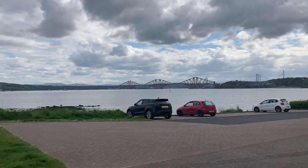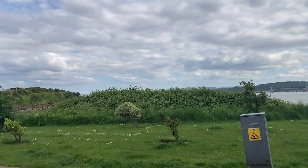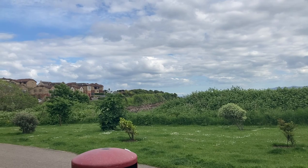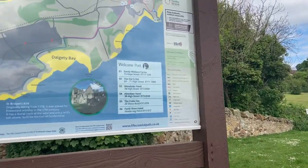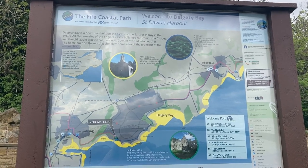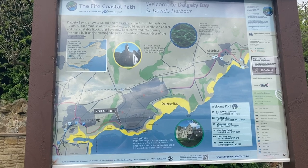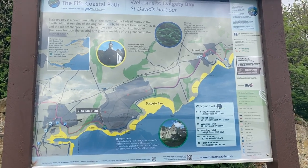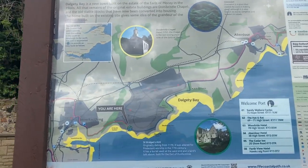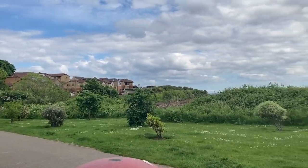So the bit over there where I've parked the car, that's St David's Harbour. I think Dalgety Bay proper is just round the headland a wee bit. So here's a wee map to see where everything is. Inverkeithing is there, Dalgety Bay is in the middle, and Aberdour is just up on the right. So I'm going to head along this way and continue my wee adventure.